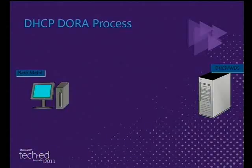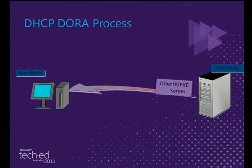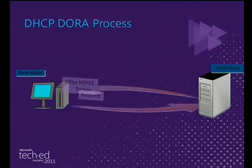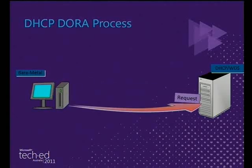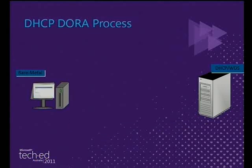All right, so let's talk about DHCP first, and we'll back up just a bit. Has anybody ever heard of the DORA process when it comes to DHCP? A couple people. That's good. Most people haven't. What I have is a bare metal machine and DHCP running on the WDS server. So what happens when the guy boots up is he sends over a discover packet to DHCP saying, hey, I need to get an IP address from you. DHCP offers him an IP address and also tells him, by the way, I am the PXE server also, which means the WDS server. He requests that the IP address that was offered to him is assigned to his MAC address for the lease duration. And then the server acknowledges: for this period of time you will be known as whatever the IP address is. So that's our DORA process.